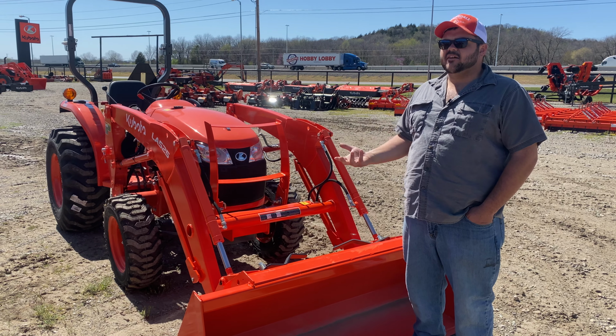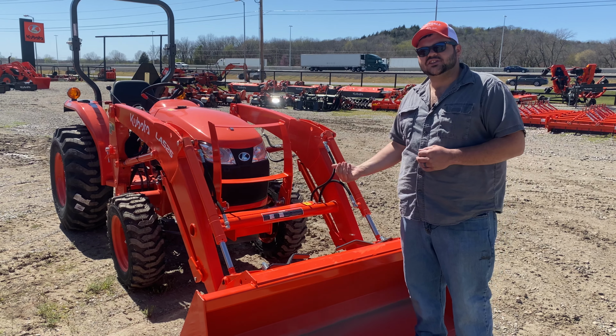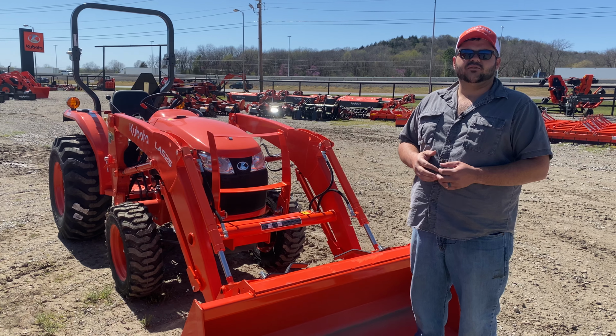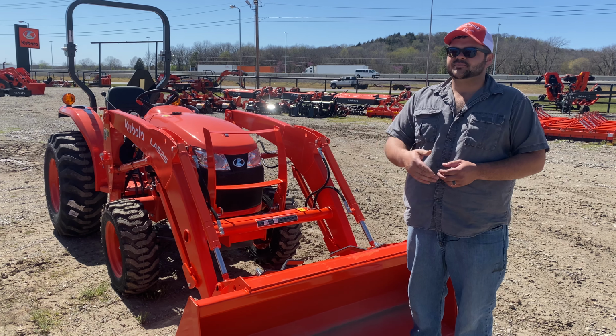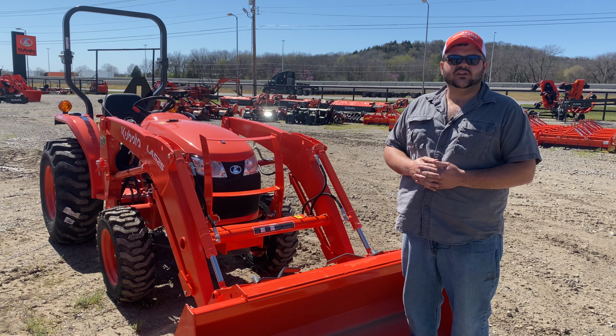Now, a 25 horse tractor, this L2501, reasons you might get a hydrostat over a gear drive: gear drive is good if you're just mainly doing brush hogging and you're going one speed, one direction. It's great. It's tried and true. It's going to do what you need it to do.